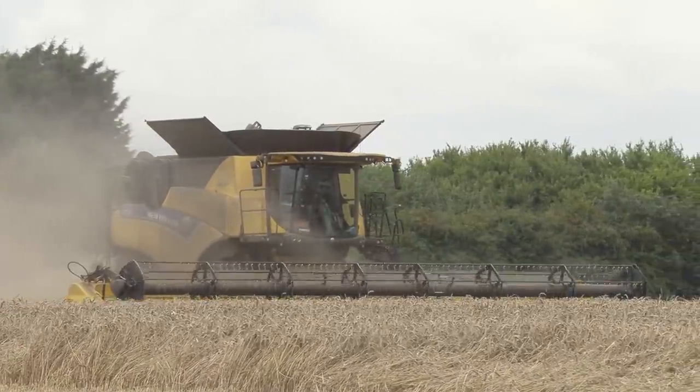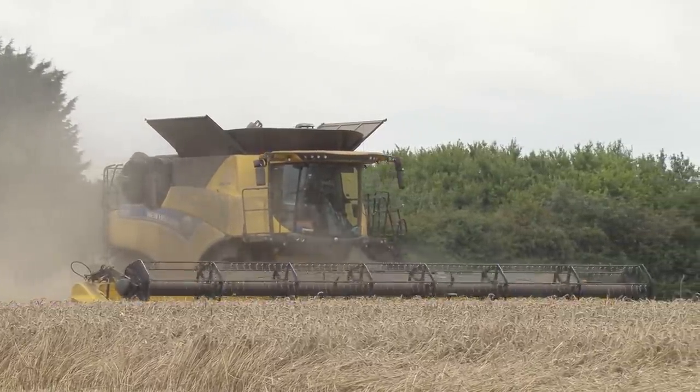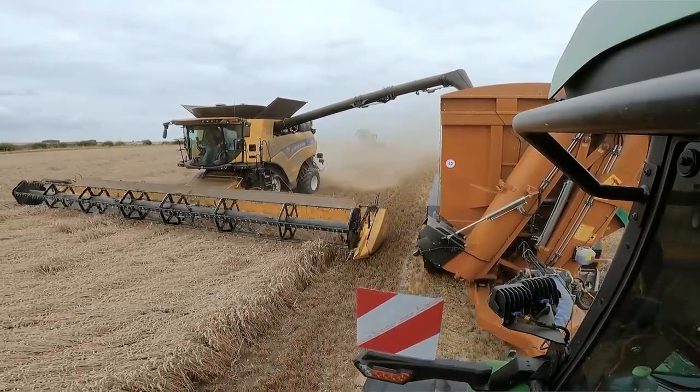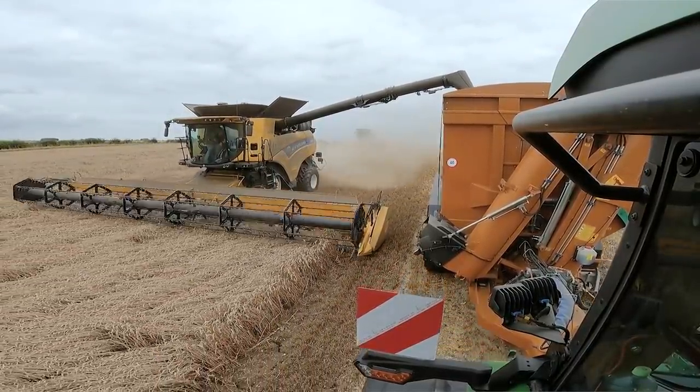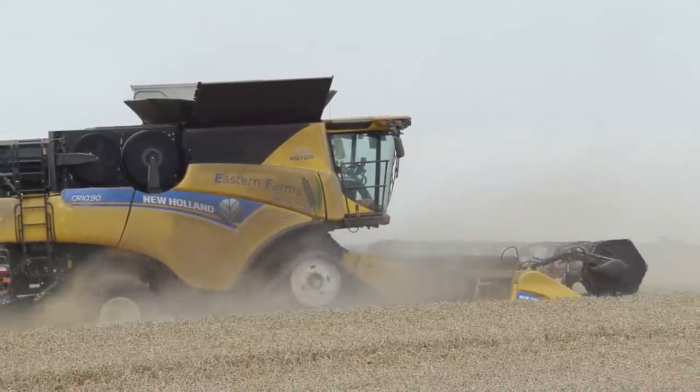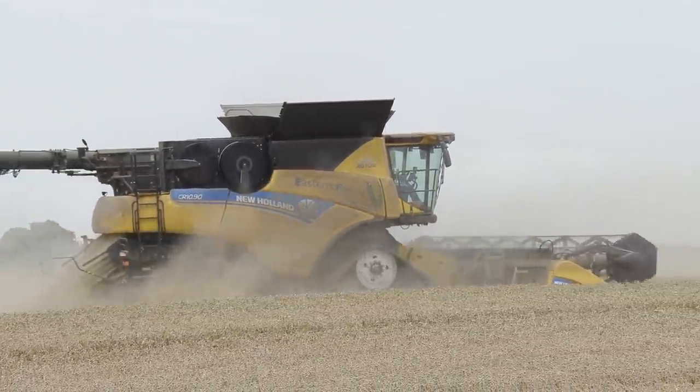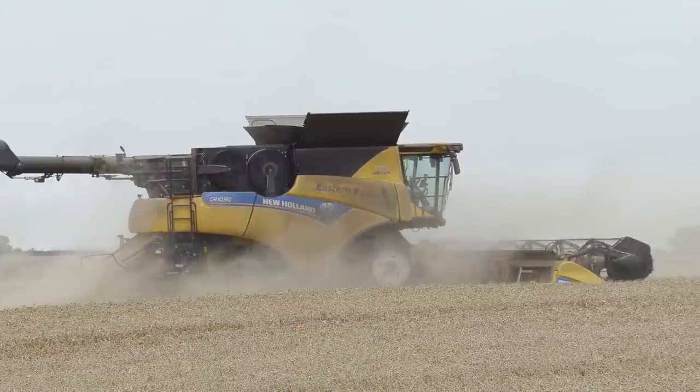If you notice, the New Holland's always just at the end of the day, he's getting away all the time from the Claas. I'm still for the New Holland, but the difference isn't really a lot, so it would come down to money, really.